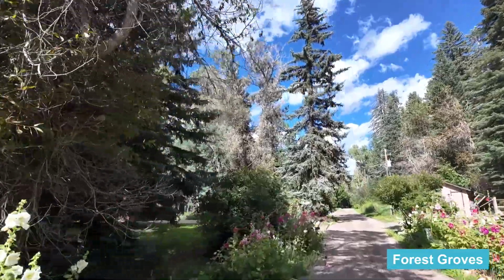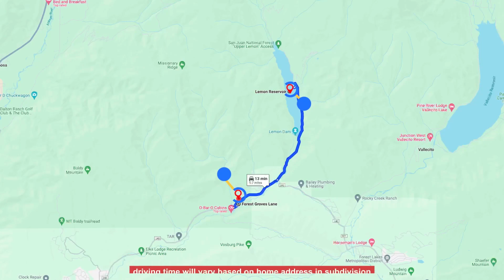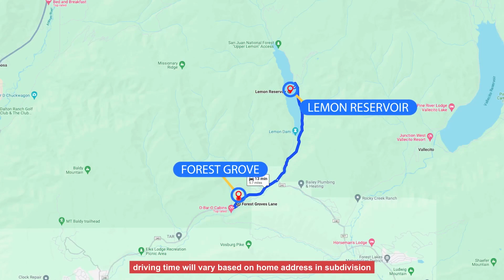Then there's a ton of trails as you continue going east towards Vallecito and Lemon Reservoir, and you're not very far from Lemon Reservoir here as well. So you've got some great fishing there, kayaking, boating, paddleboarding, a really cool lake there as well. So you're closer to a lot of outdoor activities here and still in that 20 to 25 minute bubble from downtown Durango.